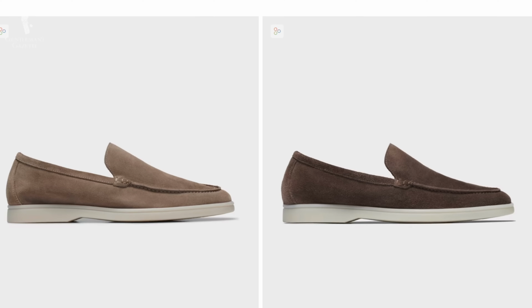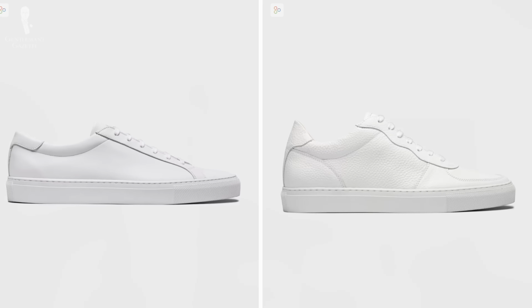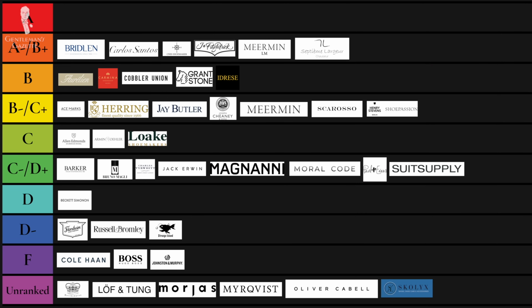The Suit Supply shoes seem to be focused more on a casual end, and Jack really hates the Suit Supply experience, where he feels like he's not a customer, but more of a sales target. Because of that, he grades them D+ to C-.